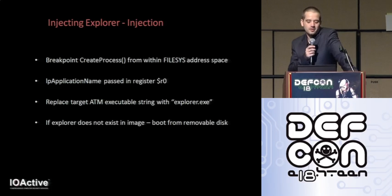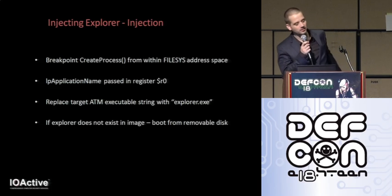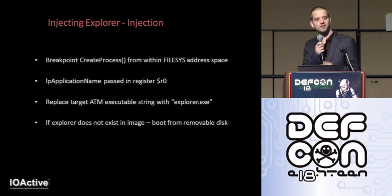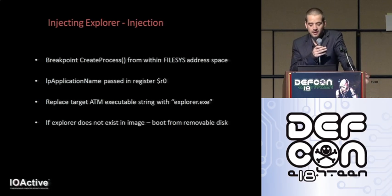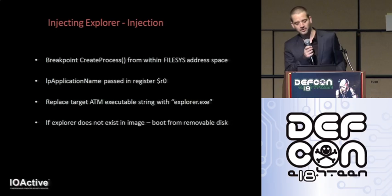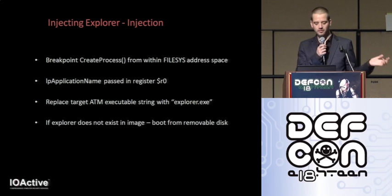Now that we can debug, we need a way to inject. With the debugger connected, we set a breakpoint on CreateProcess, with the offset found by dumping the memory from the ATM and doing a byte compare with an offline version of coredll. When working with the ARM processor, parameters passed to a function go via registers before they use the stack. R0, being the first parameter, holds the executable we want to execute. We simply replace the string of the ATM executable, read from the registry, with explorer.exe.